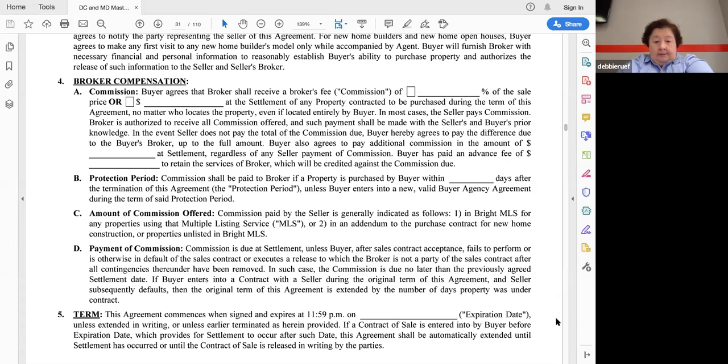Commission is due at settlement, unless buyer, after sales contract acceptance, fails to perform or is otherwise in default of the sales contract, or executes a release to which the broker is not a party of the sales contract after all contingencies thereunder have been removed. Right? So once it's been released or fails to, then the commission is no longer there. In such case, the commission is due no later than the previously agreed upon settlement. Okay, if the buyer enters into the contract with the seller during the original terms of this agreement and the seller subsequently defaults, then the original terms of this agreement is extended by the number of days property was under contract.